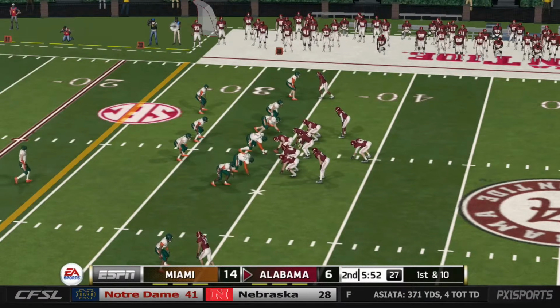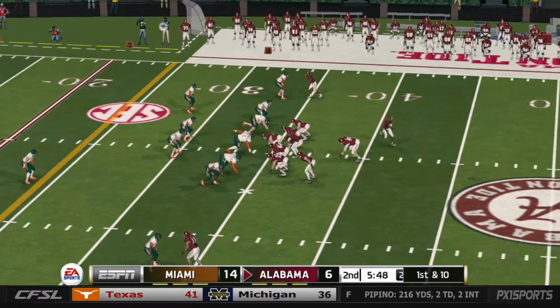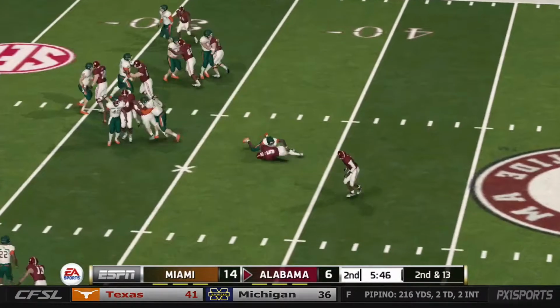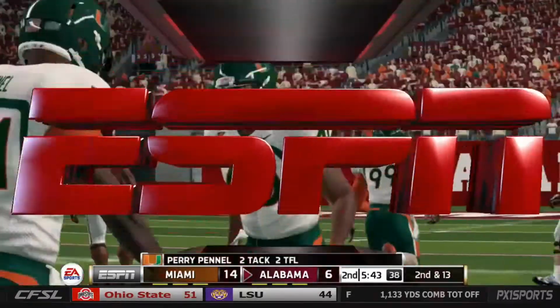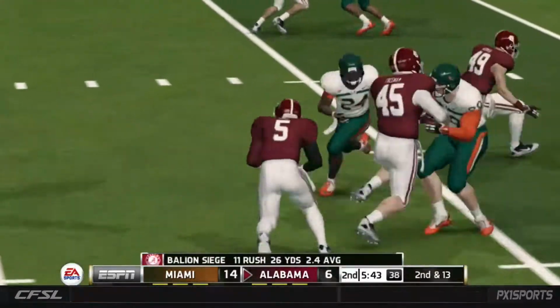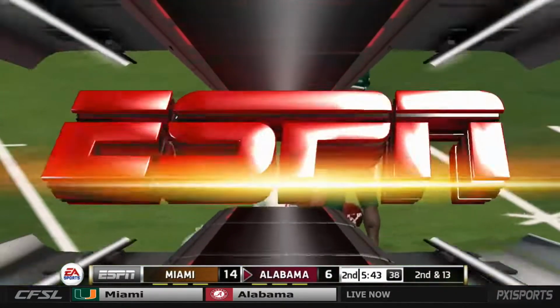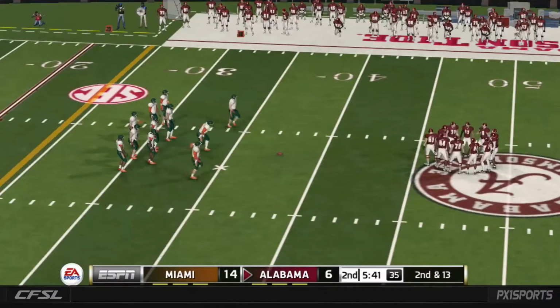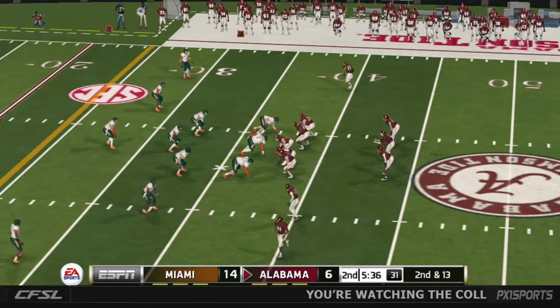They go under center here. Traditional flex bone, 2 receivers, 3 backs. Moon comes in motion. They'll use him on the option, but they're not going to be able to get it off as Perry Pinnell shuts that down for a loss of 3. Just a great way to decipher the play there by the Miami defense. Perry Pinnell's in the right spot. Moon has nowhere to go. That's going to bring up a 2nd and 13 as they spot the ball at the 37.5.